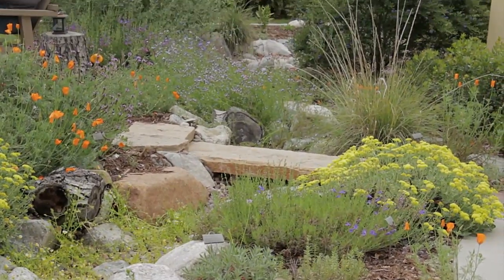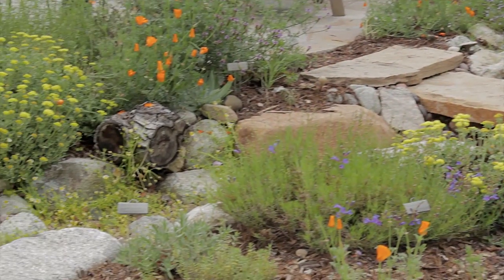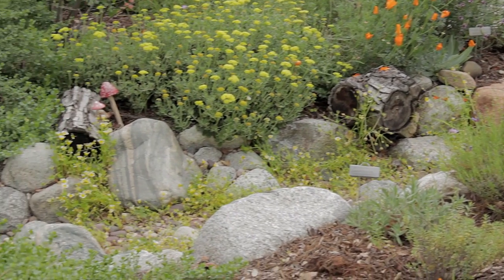We are at garden number 17, and I'm with Kathy Sturtevant. She is the homeowner of this garden. And we start off with this great stream bed here. Beautiful, very natural setting. We've been seeing all kinds of wildlife today.